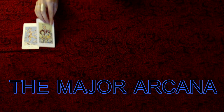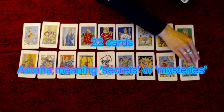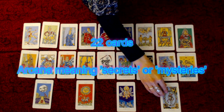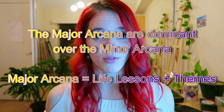Out of the 78 common cards in a tarot deck, 22 of these are the Major Arcana. Arcana meaning secrets or mysteries. The Major Arcana are dominant over the Minor Arcana, and represent life lessons or themes in the life of the person being read for.